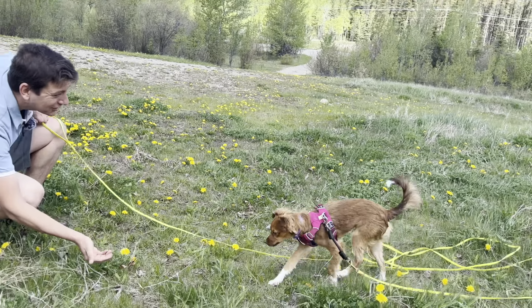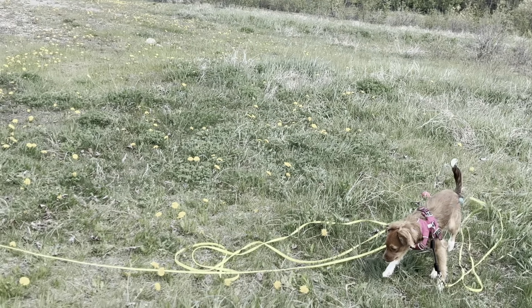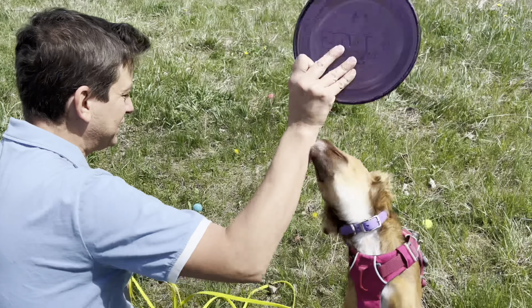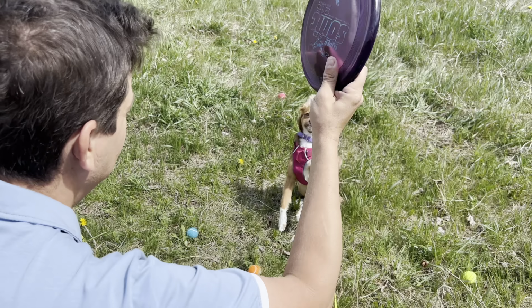Yes. Well done. She even had to avoid them when she came to me. Obviously, we can't just go from little balls to bears. We have to find other things that tempt her. Now we know that she's a frisbee dog in the making. Stay.